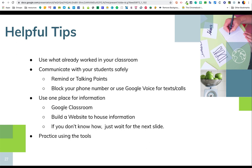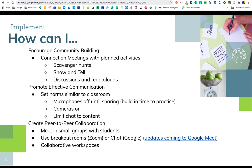And of course, practice. You want to give yourself some grace when you're practicing using these new tools. You will make mistakes just like students will make mistakes, and the only way that you can learn really to use these tools is to make mistakes with them and do better the next time. So practice using them. Don't be afraid of them. Let's look at a few tips here.